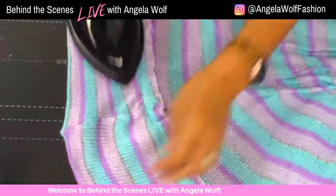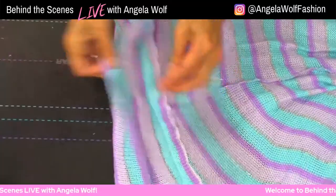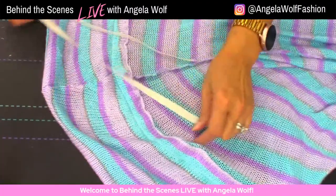All right, so we made it all the way around. Now this bottom part doesn't really need to be pressed. I'll leave it for now, but when I wash it later, I don't need a pressed crease right there. So here's my elastic.